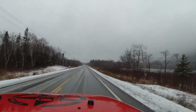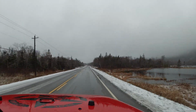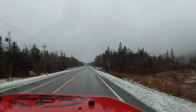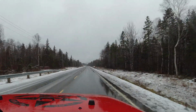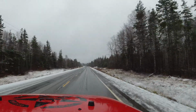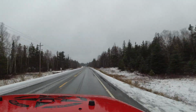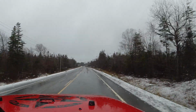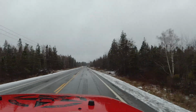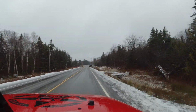Hazard light down here. Alright, we'll go on the other side of the road. Car flipped over.